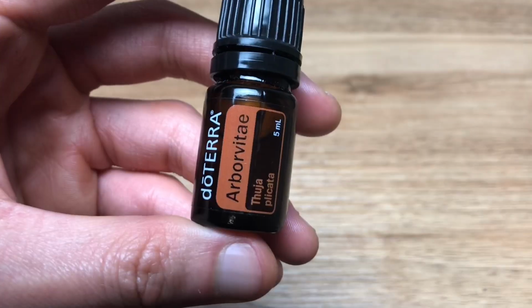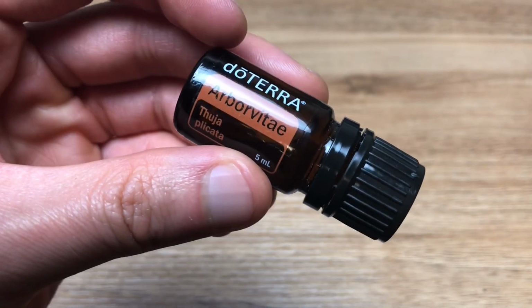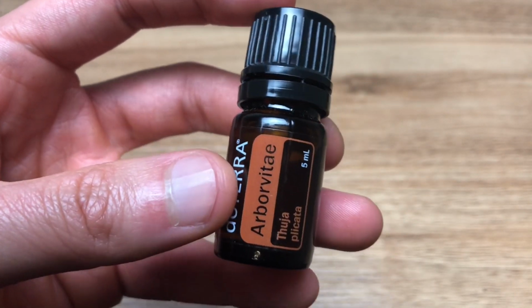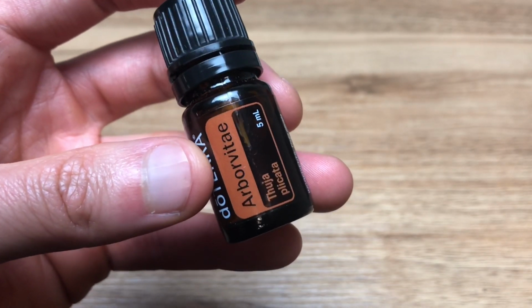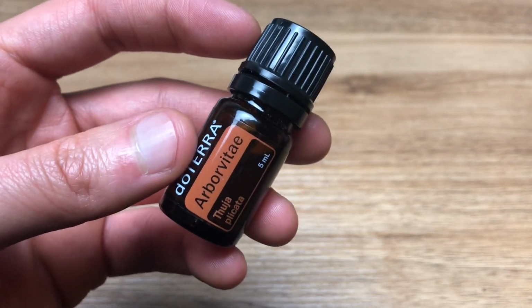The main common uses for Arborvitae with doTERRA are aromatic, so breathing it in, or topically, so if you can point to it, you can put it there. The main health benefits of Arborvitae are that it handles internal threats, has a calming effect, and serves as an effective bug repellent. The directions for use are applying 1 to 2 drops with fractionated coconut oil, which I have right here from doTERRA.